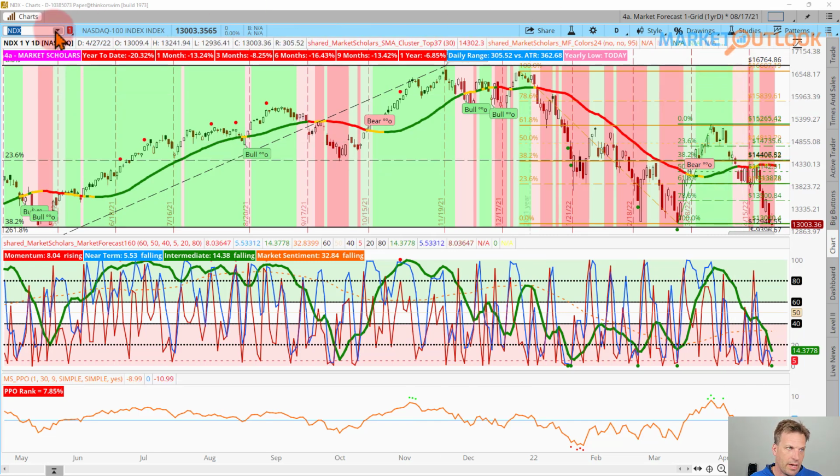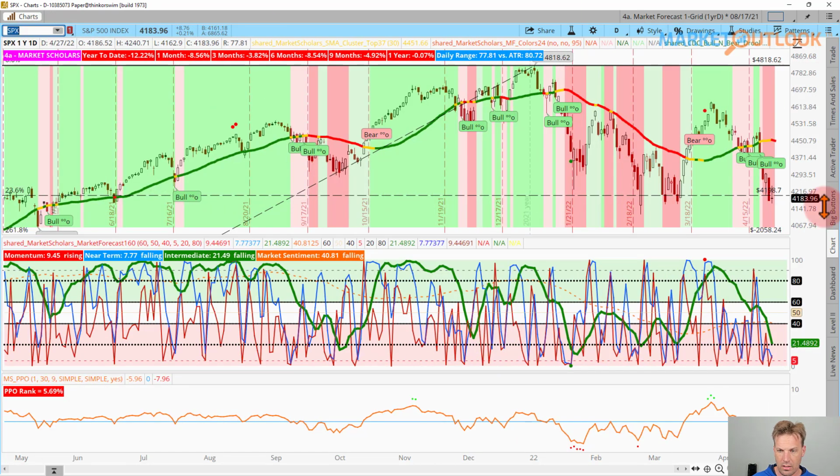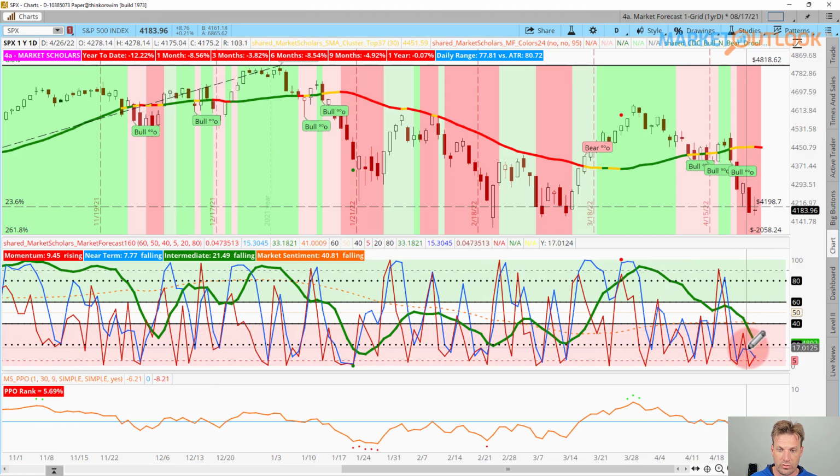All the major averages here have short-term sentiment lines extremely low. They're all in the 10th percentile. They've all been in bearish territory and oversold levels for multiple days in a row. So the expectation is that you'll get a bounce out of here. The question will be how far up it goes, and if it gets this kind of peak again, this is a very bearish near-term peak. We talked about that before.